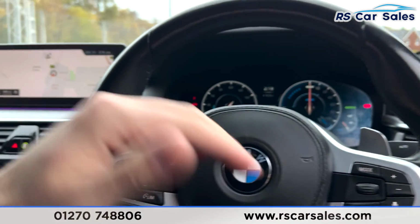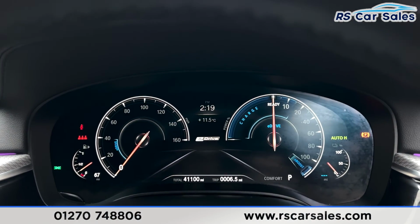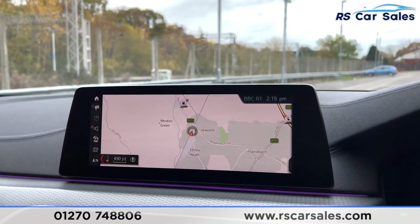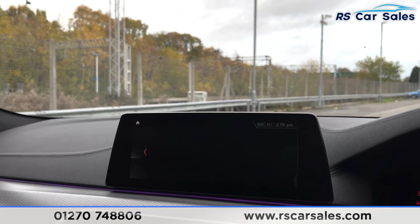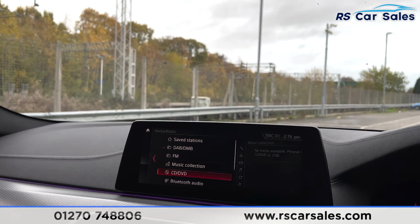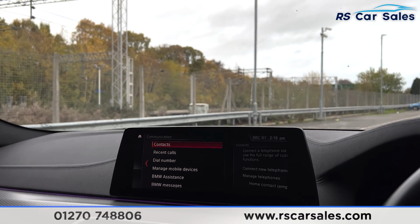Multifunction steering wheel with paddle shift if we take the car into manual mode, and as you can see, this vehicle has done just over 41,100 miles. It is free from any warning lights on the dashboard. We have your screen in the centre where you can see satellite navigation. We have your media connectivity via DAB radio. You also have your music collection, FM, CD, DVD, Bluetooth audio and USB. And you also have your Bluetooth phone connectivity there as well.